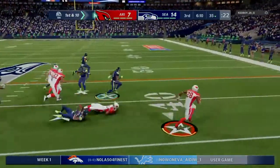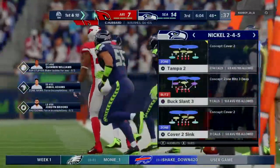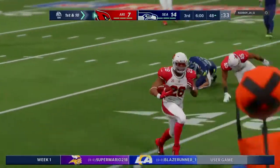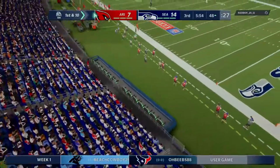Now a handoff looking right. And he'll be taken down, but not before he gets into enemy territory. It'll be an Arizona first down on a gain of 17. Coming in, he really liked his chance of having a big year based on a terrific offseason. And runs like that on opening weekend show that he's right.